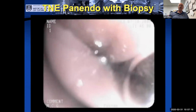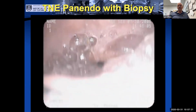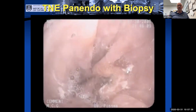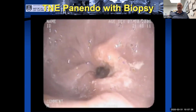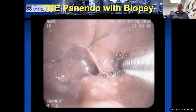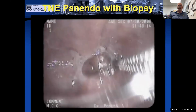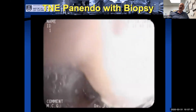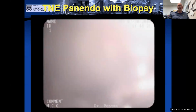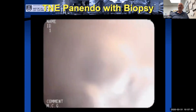So here's a person with a supraglottic tumor, and his entire treatment gets altered because he's got a surprise at the gastroesophageal junction. So he's got a tumor wrapping this. You take multiple biopsies. These are 1.8 millimeter cups that go through the 2 millimeter channel. And key thing here is multiple things, but the blood trail. You should make certain you have positive biopsies, but look at the blood trail to make sure you biopsied where you wanted to.